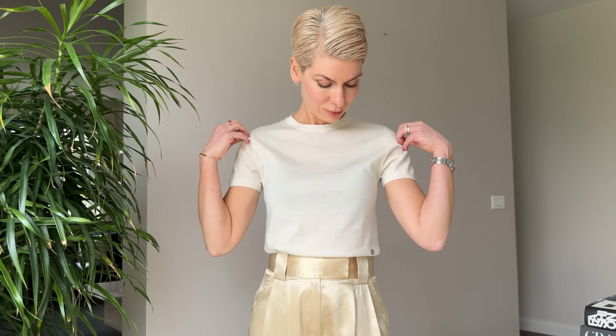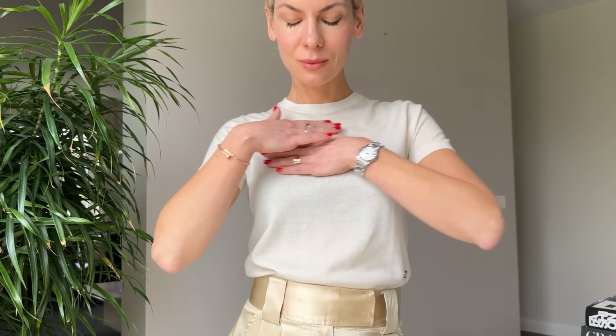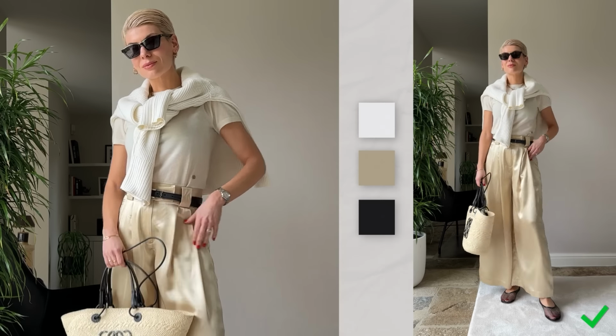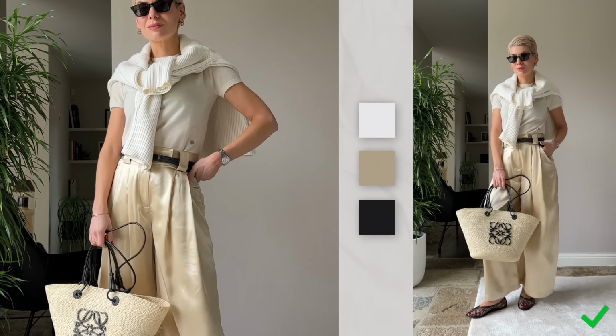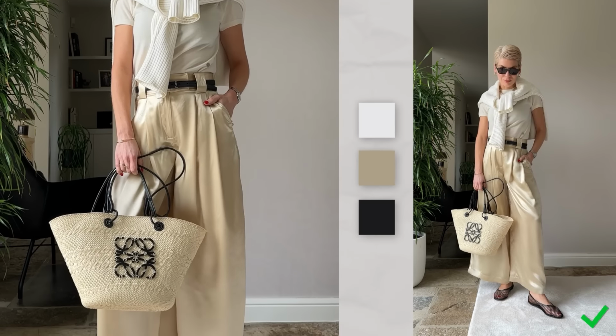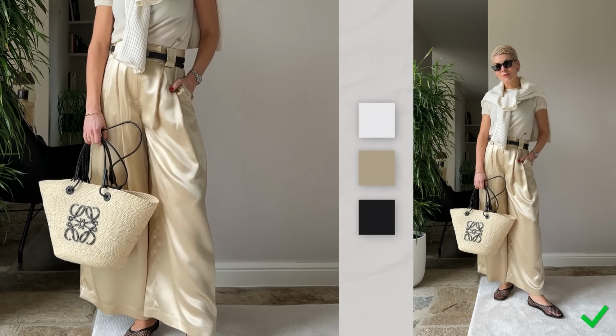To make it work, I need to opt for a lighter neutral, like this beautiful silk cashmere top from LILYSILK in eggshell. Adding contrasting accents in small doses, such as black belt, ballet flats and sunglasses, helps to pull the look together. Since I'm going for a tonal neutral combination, mixing different textures adds interest and dimension. A raffia basket and chunky knit sweater complete the ensemble.